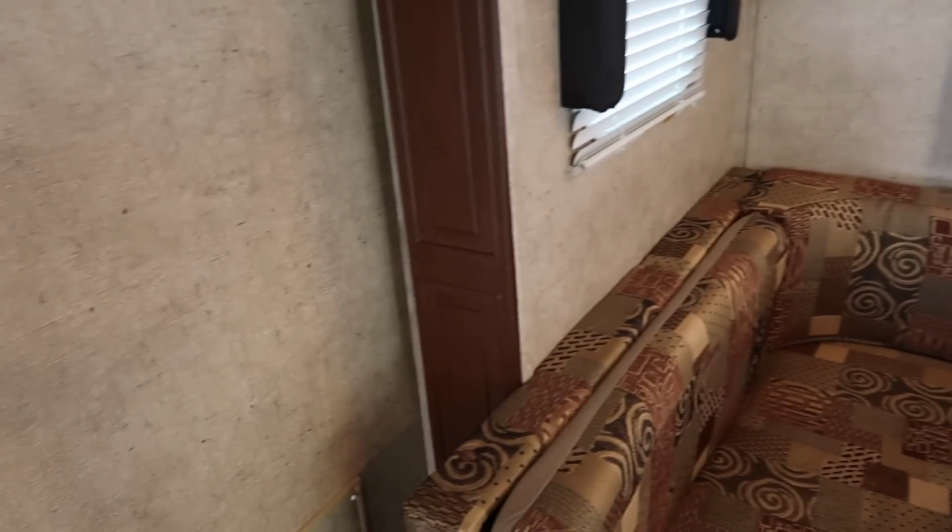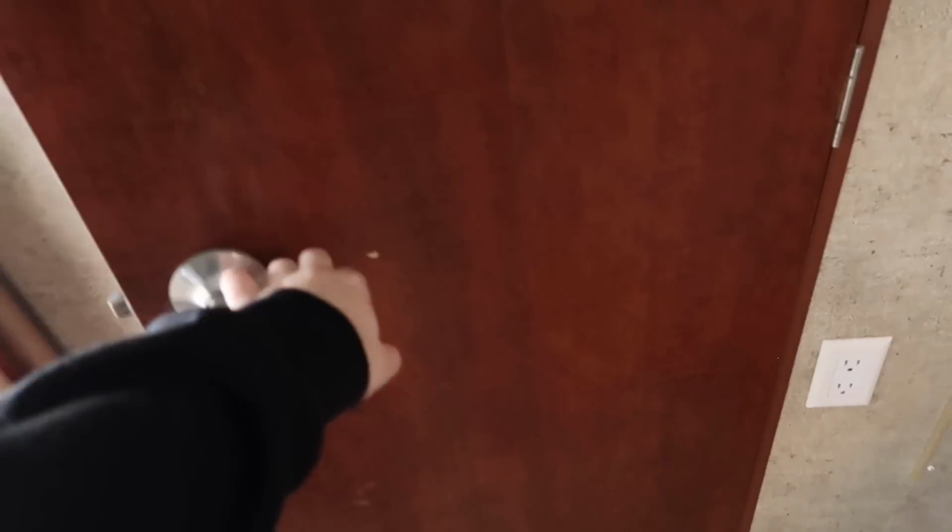We need to go through these drawers and the pantry and clean it all out. And the real big monster we're dealing with today is the bathroom, because it's so bad.